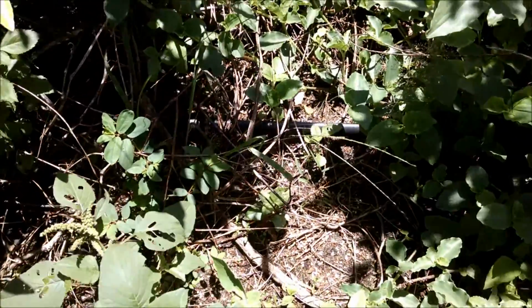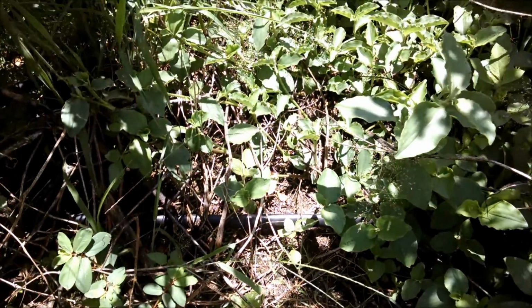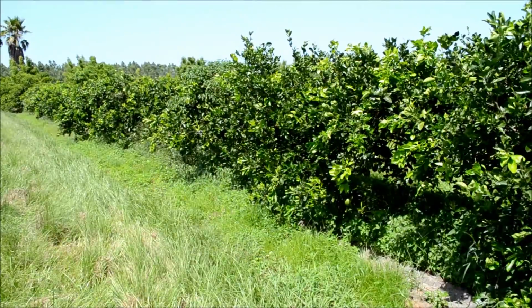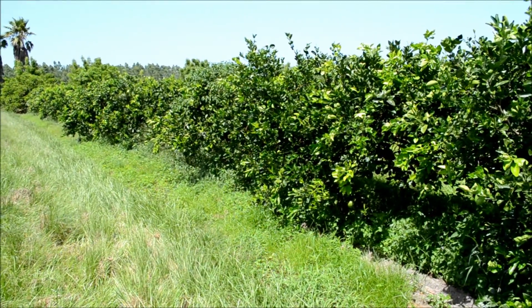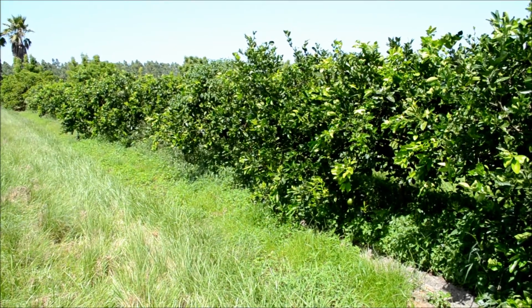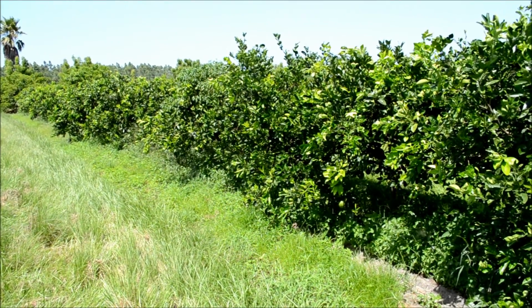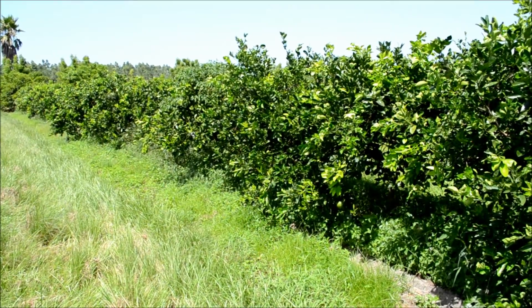There's the drip line down in there. So it's a question of whether or not the tree can work around the various effects that the HLB infection may be causing.